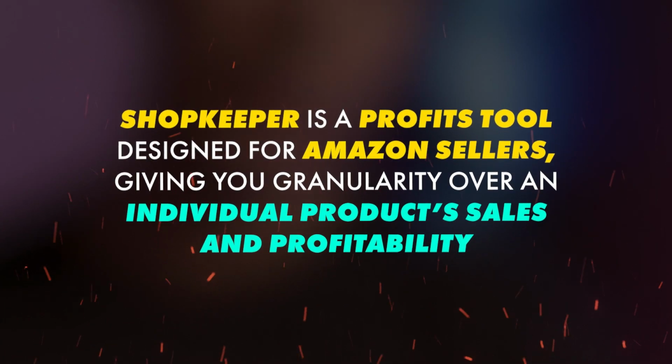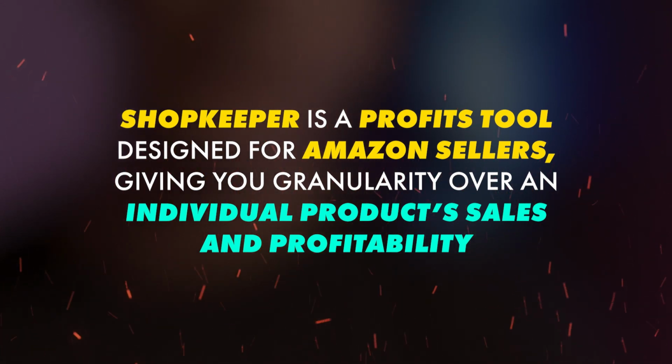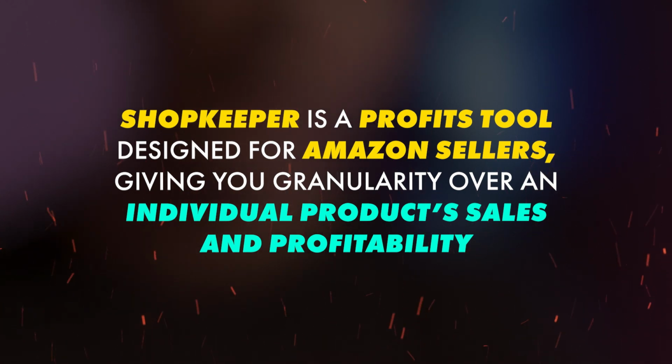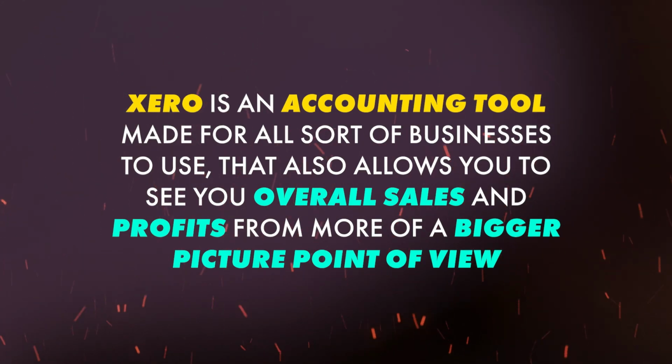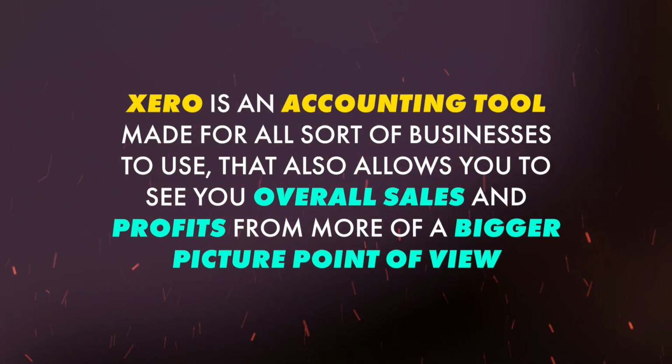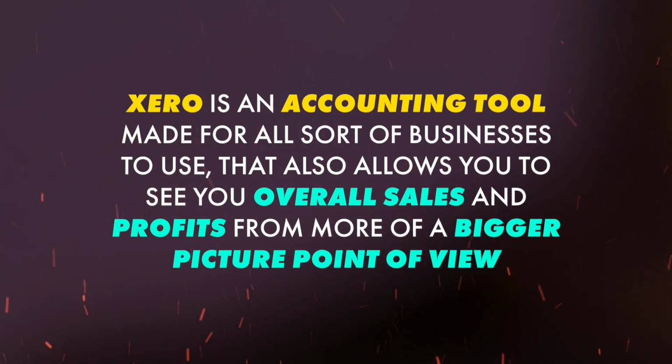If you're wondering what the difference is between Shopkeeper and Xero, then the easiest way to explain it is that Shopkeeper is a profits tool that is designed just for Amazon sellers, and it gives you granularity over an individual product's sales and profitability. Whereas Xero is an accounting tool made for all sorts of businesses to use that allows you to see your overall sales and your overall profits from more of a bigger picture point of view. So it doesn't quite offer you the granularity that a tool like Shopkeeper does.